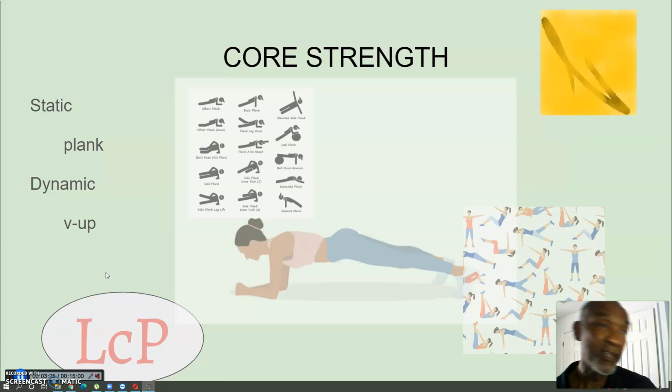Core strength, two ways to do this: static, basically planking, which comes in all sizes and shapes, and dynamic, V-ups. People love abdominals and still do them. I find them to be the least bang for your buck time-wise, but V-ups and other exercises work very well for building that core strength.